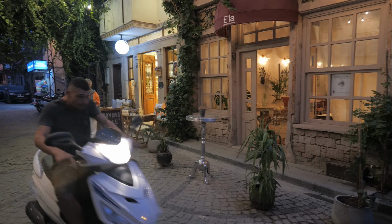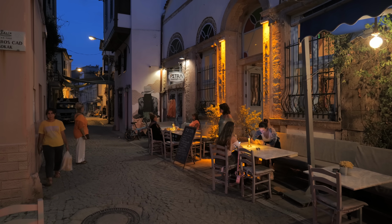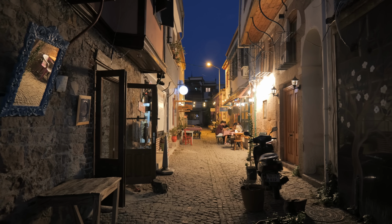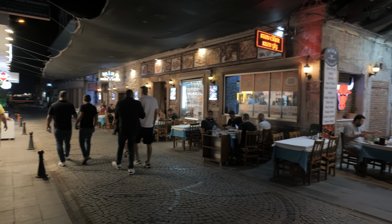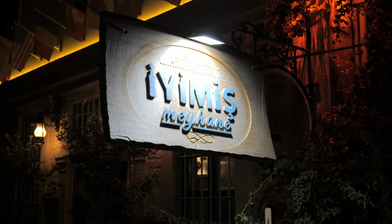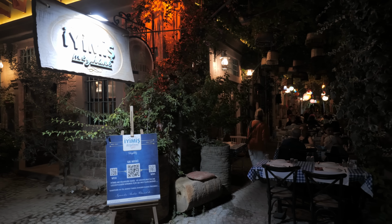As Ayvalık lights up for the evening, it's a fairly quiet affair, with a few coastal restaurants, pubs and locantas. But we followed the music and found this lovely meyhane, that's a Turkish tavern, which we went to most evenings.